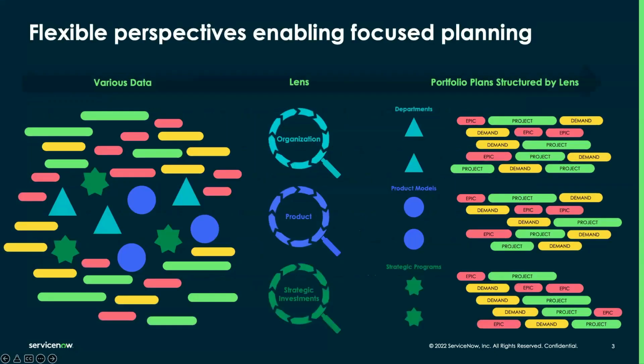We are going to start off by taking a high-level look at the new lenses. So this is really from a high-level conceptual perspective. We have all this various data and work that is strewn throughout our system. And in order to put meaning to this data, we need to be able to filter it down, and we are using lenses to filter this through a certain perspective of those who are planning.